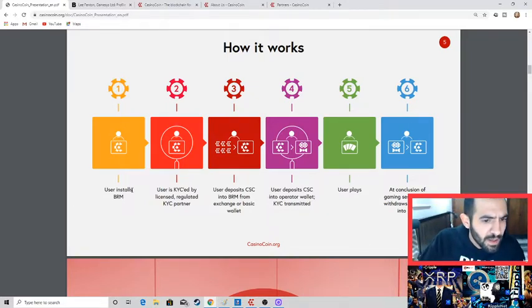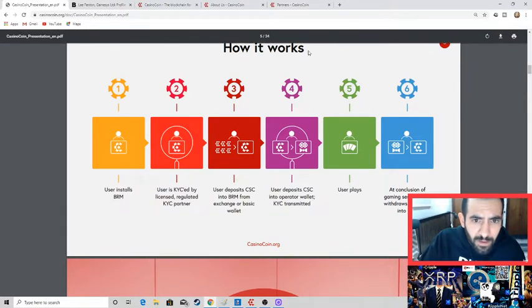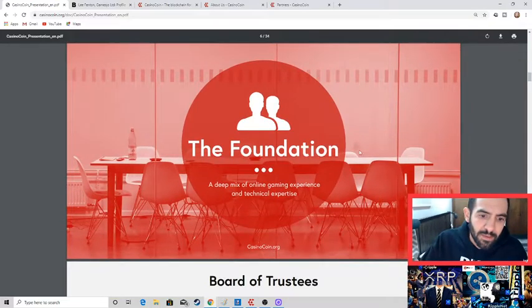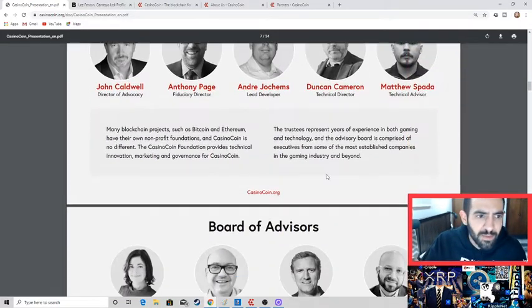So here kind of gives you an overview of how it works. User installs BRM. User is KYC'd by licensed regulators, KYC partners. Users deposit CSC into BRM from an exchange or basic wallet. Users deposit CSC into the operator wallet, KYC transmitted. User plays. At the conclusion of the gaming session, user withdraws Casinocoin back into BRM. The foundation, so this is the board, and we'll get into that a little later.